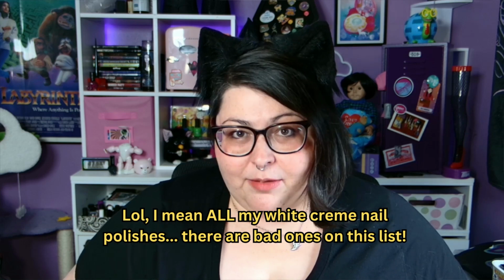So I love white nail polish. I think it looks so beautiful and classy. I think it looks great with my skin tone. It's probably my second favorite color to wear after pink, but I hate white cream nail polishes with a passion, especially using them as a full coverage mani.